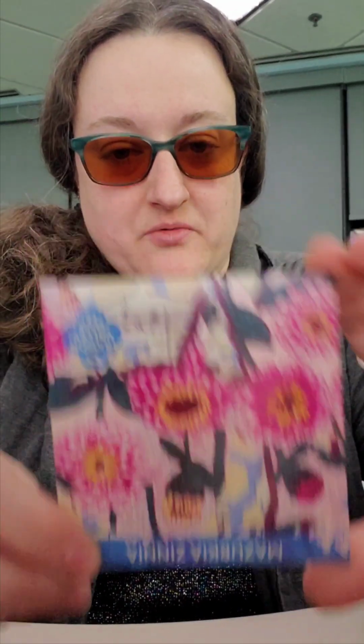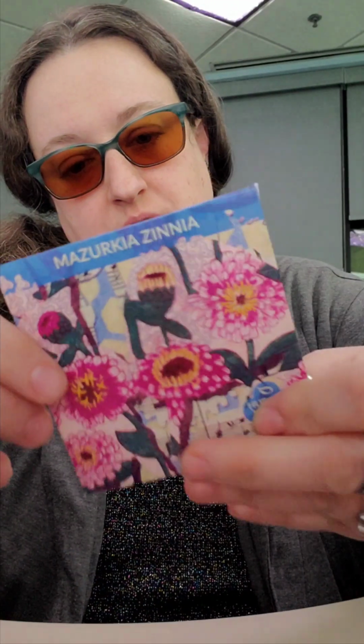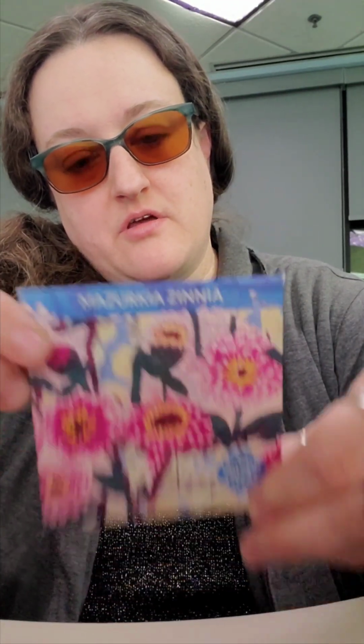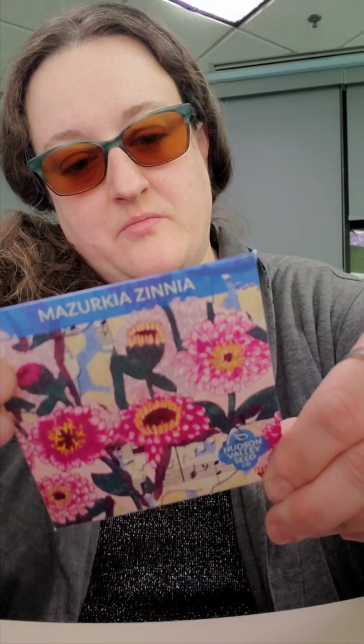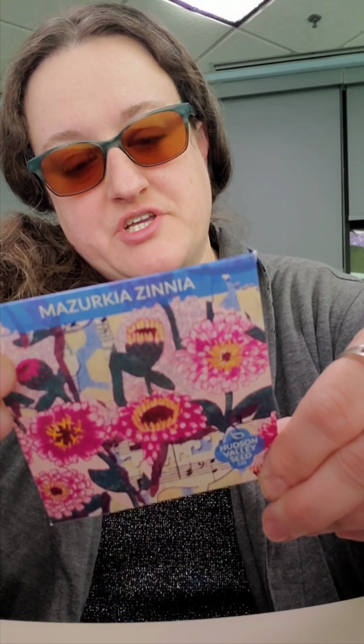Then this was another one this year. Am I holding it upside down? Yes, I was. Mazurkia zinnia. Rosy coral and white blooms enchant in many patterns. I did not know this until I grew some this past year, but zinnias are my mother's favorite flower.